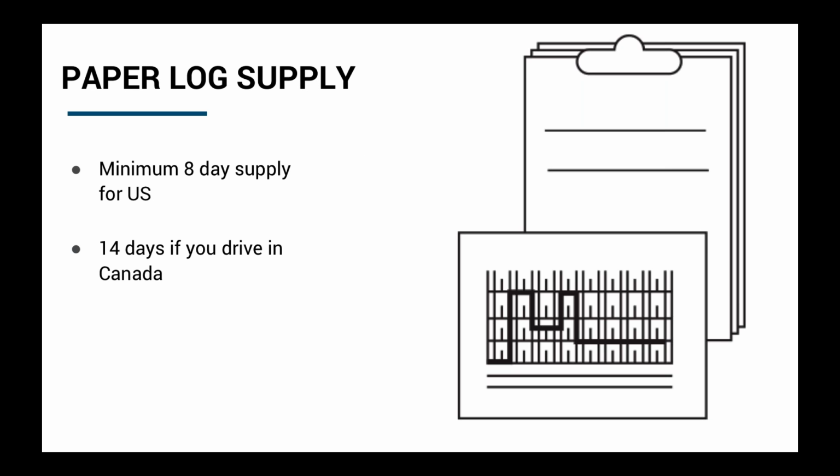In the event of an ELD malfunction that isn't a quick fix, the FMCSA requires you to have 8 days of blank paper logs, or 14 days if you drive in Canada. This way you can record your hours of service on paper if you need to and still run in compliance.